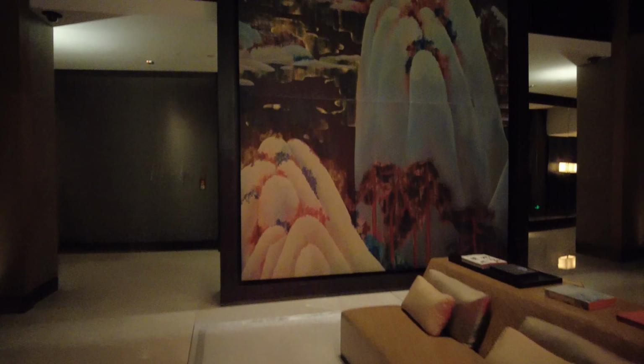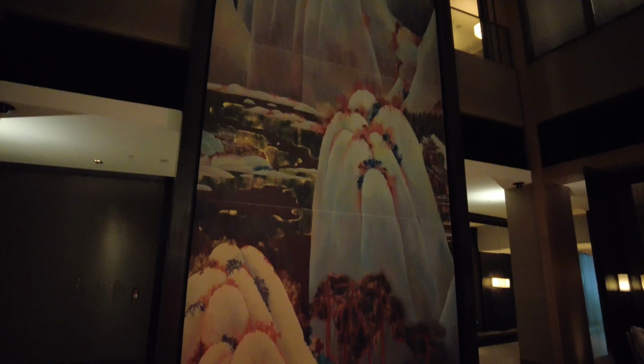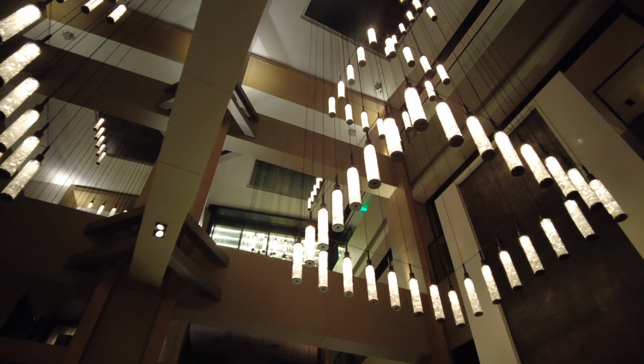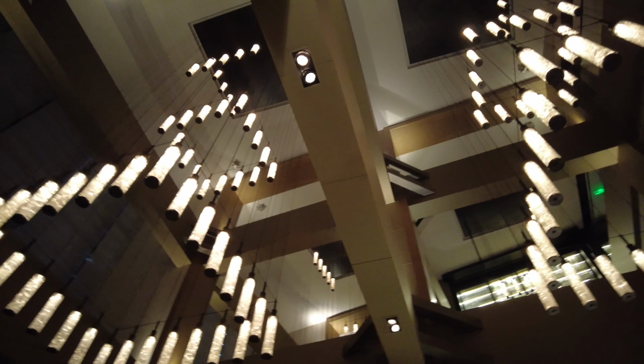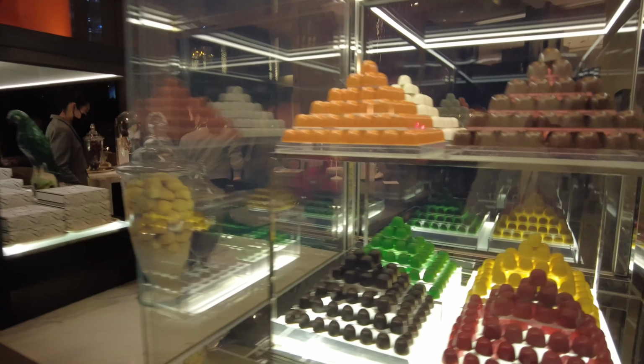I don't know if the camera can pick it up because it's quite dark in here, but this artwork here was up 3 stories. And it's kind of a feminine piece. And that goes with the motif of Rosewood starting to incorporate more feminine design elements to match its masculine history. In the lobby foyer are these light pieces that go up 3 stories, adding layer and depth. I have this pastry kitchen right in the lobby.